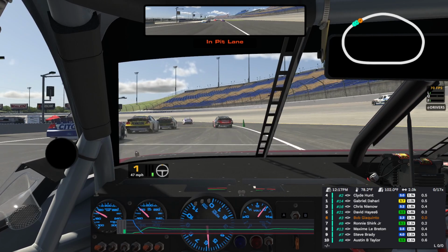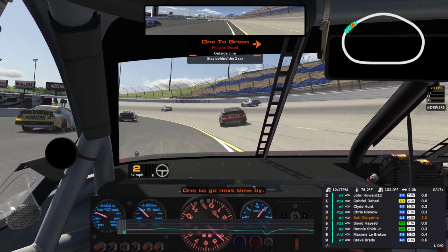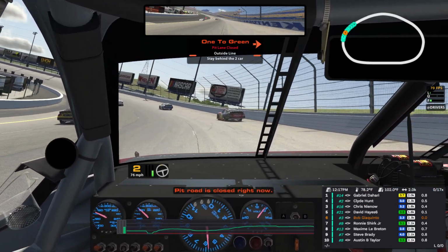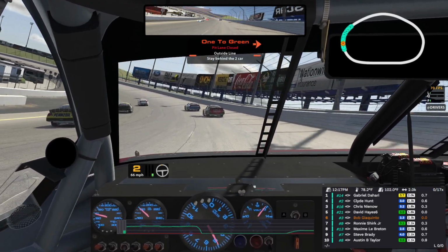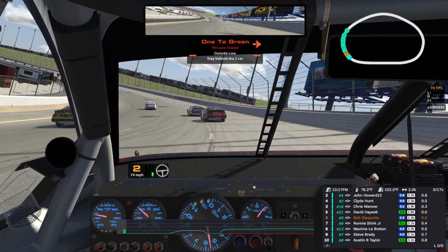Okay. You are out of tires. One to go. Next time by. You're on the outside this time. Pit road is closed right now. Wasn't sure what the two car was doing, or the four car rather, but alrighty.